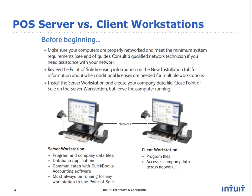It is not a user license. Not like QuickBooks Financial. It's a workstation license. It doesn't matter how many employees, summer, seasonal help, whatever, are at that 1 or 2 workstations, okay? They can sign in, great security for that. We'll go over that soon. So a little different from QuickBooks Financial in this setup, and it's good to have a checklist.